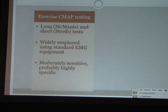It's moderately sensitive, so some 60 to 70% sensitive. I have to say that I found it more like 50 to 60% sensitive, but the literature suggests that it's 60 to 70% sensitive, meaning that 6 to 7 out of 10 cases of people with PP or myotonia will have a positive test. When you have a positive test, it's quite specific for the diagnosis.